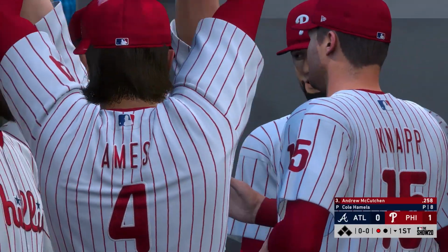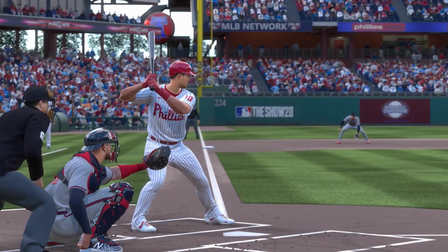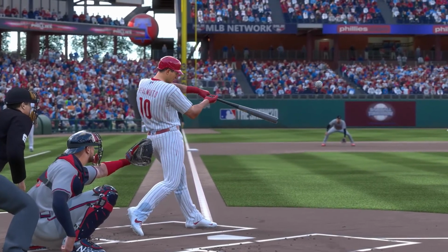That's how the manager drew it up right there: hold the visiting team scoreless, and then grab a huge home run in the first.